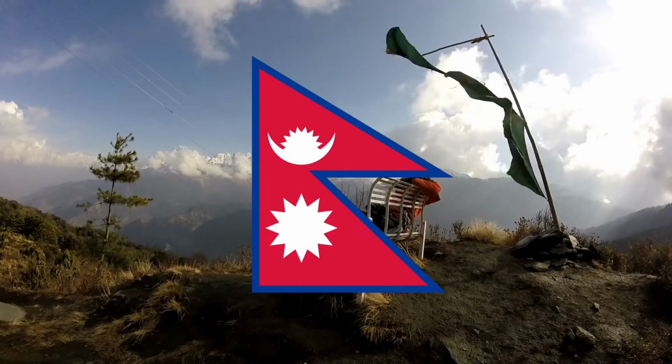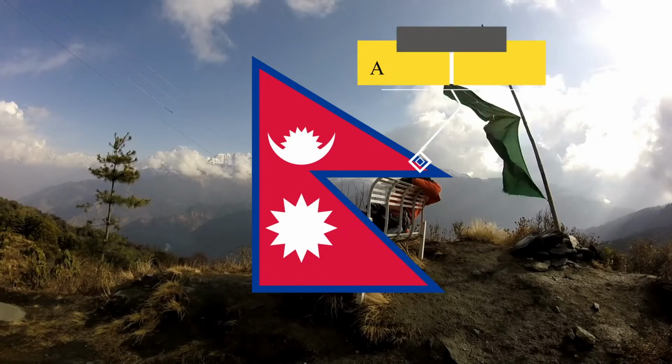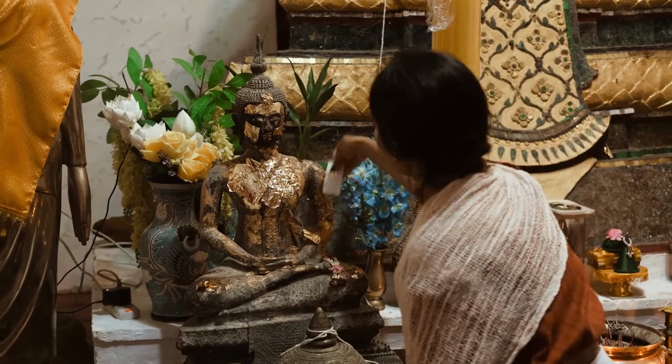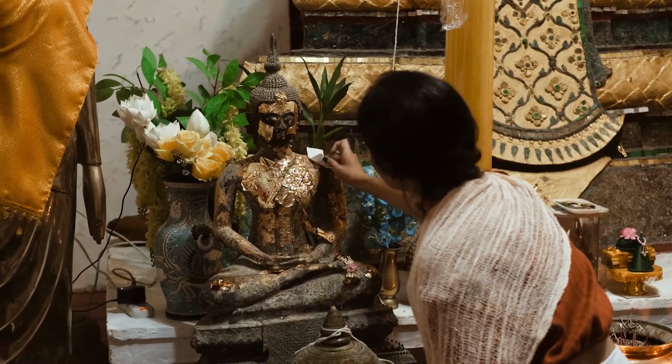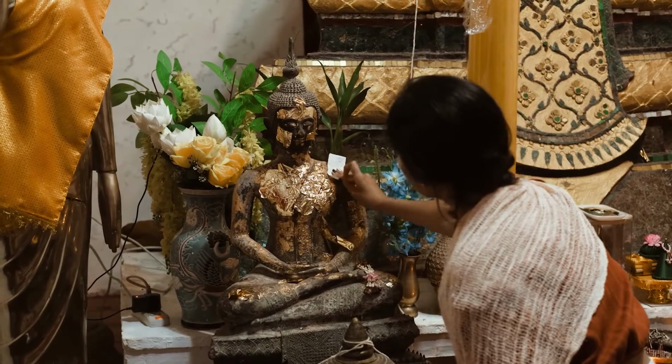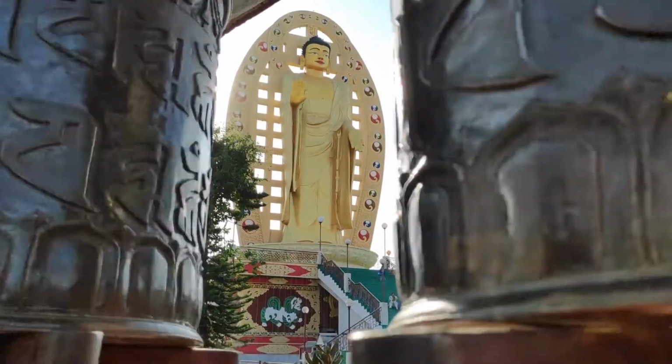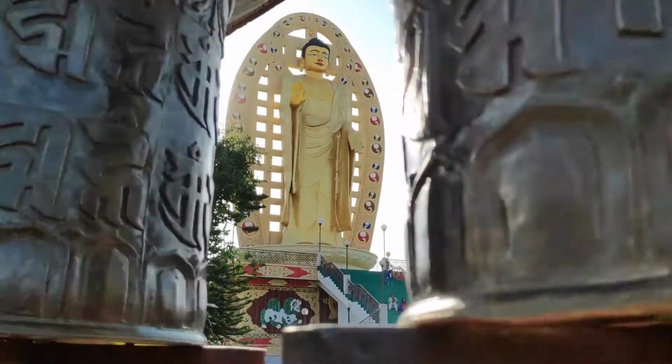As for the blue border around the flag, this is generally known to symbolize the age of Buddha, who was born in Nepal and brought peace and harmony to the country. Gautama Buddha brought about Buddhism in the 5th and 6th centuries and is one of the most prevalent religions in Nepal to this day. Adorned on the nation's flag are two symbols, a sun and a moon.